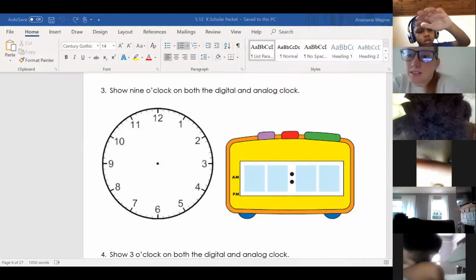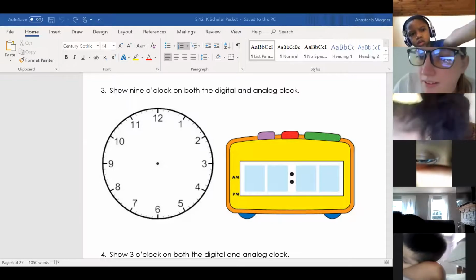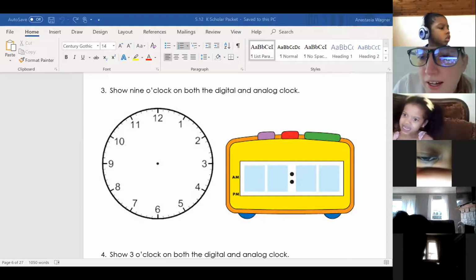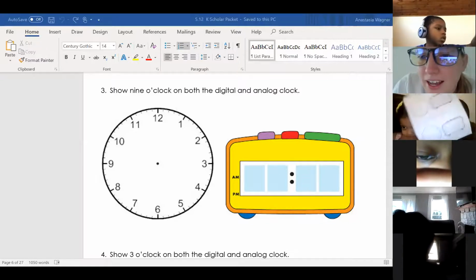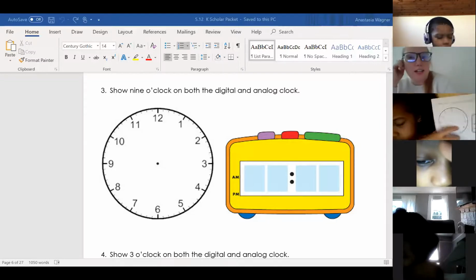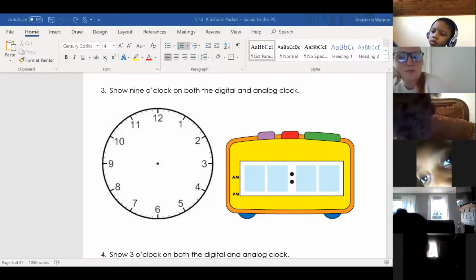Fidals, let me see your work. Hold it up to the screen. So Fidals, it's, let me see, two hands. Move it over a little bit. Nice job. Ooh, Fauna, we don't write 9 o'clock in every single box. We already have the boxes there to write in. Diavelis, now show me in the digital clock too.